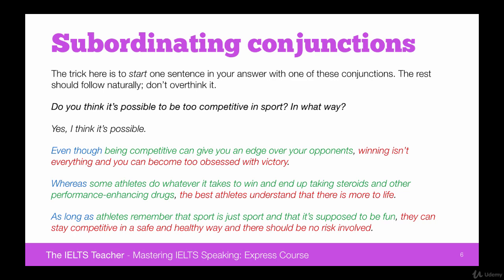That's often why we use subordinating conjunctions, but we do use them in other ways as well. I would recommend looking up a list of all the subordinating conjunctions and trying to memorize why we use each one. That will give you so much more flexibility in the exam.